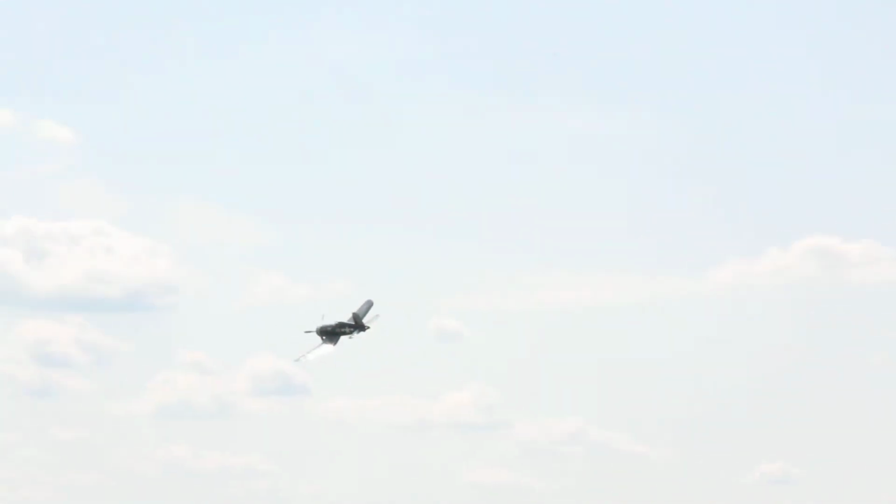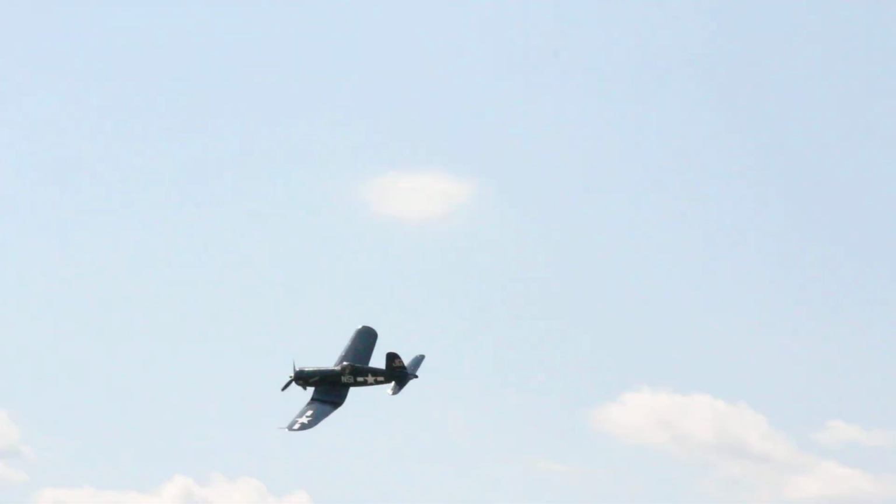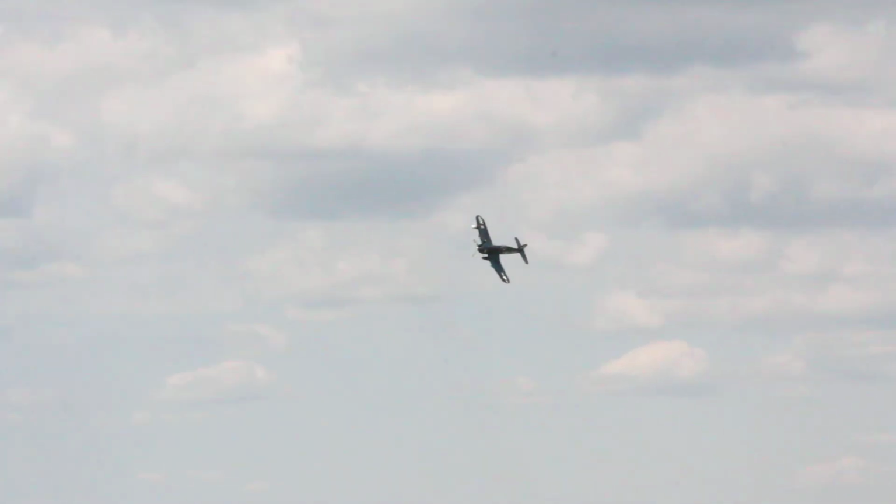And here's that number 3 aircraft with the radome out there on the right wing.